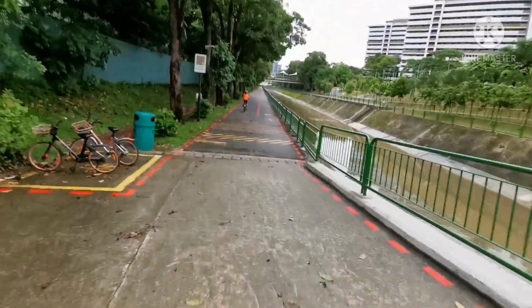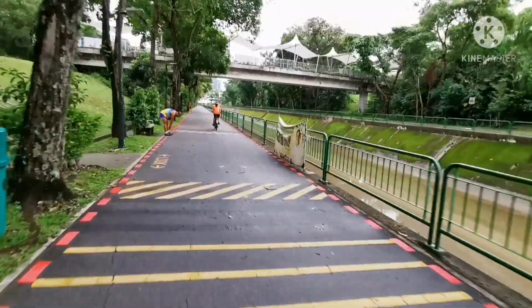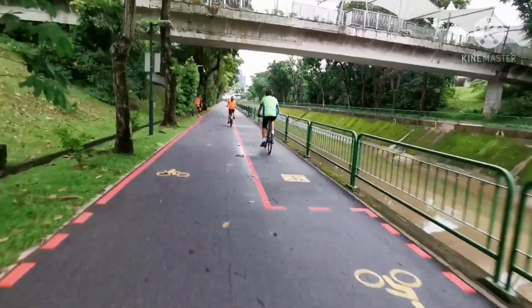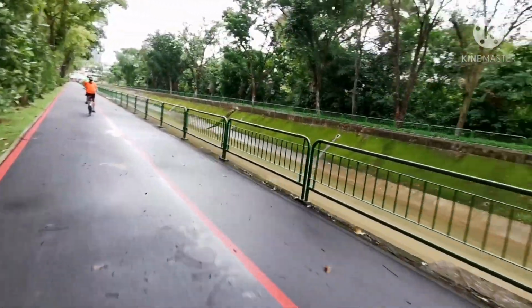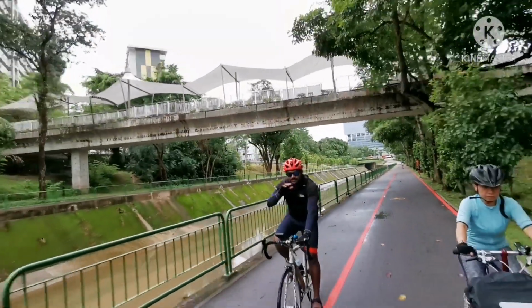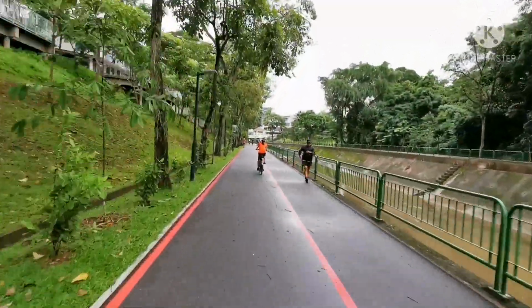This is Ulu Pandan Park Connectors. I believe I came here 3 days ago. Lamppost number one, I don't know, most scary part lah.